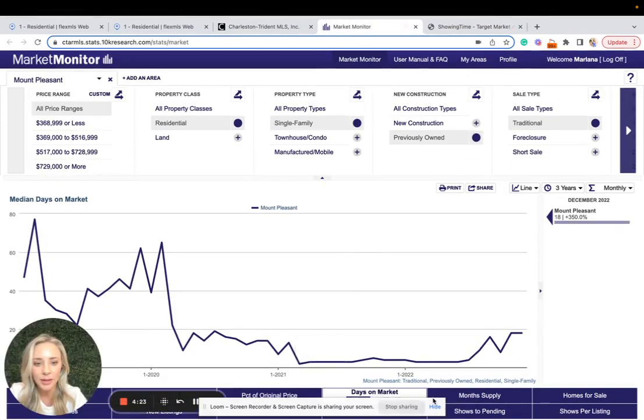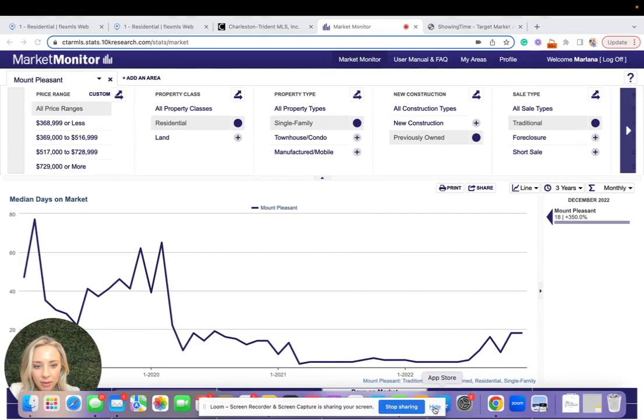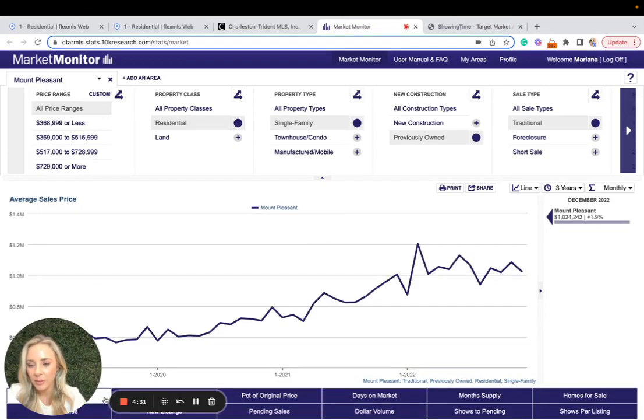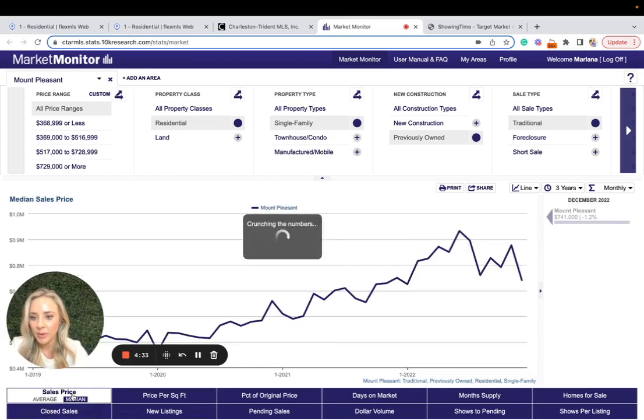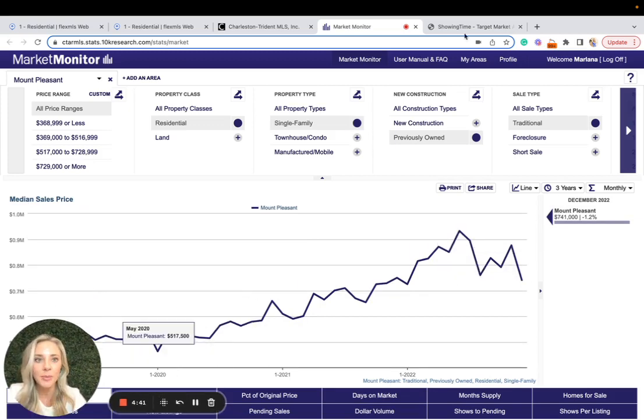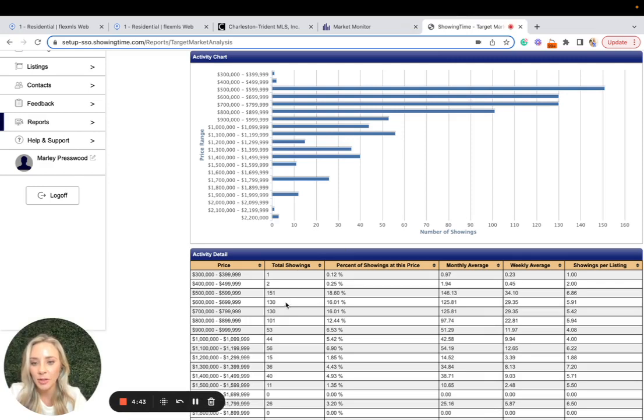Let's see, our median. Let's hide this. Here you go, right here, median sales price. I believe it did drop. Yep, it dropped to 741 when it was 876. So our median sales price has dropped. It looks like those showings are now showing the fact that that is the sweet spot that people are looking in. If you have any questions, this is something how I price homes as well.